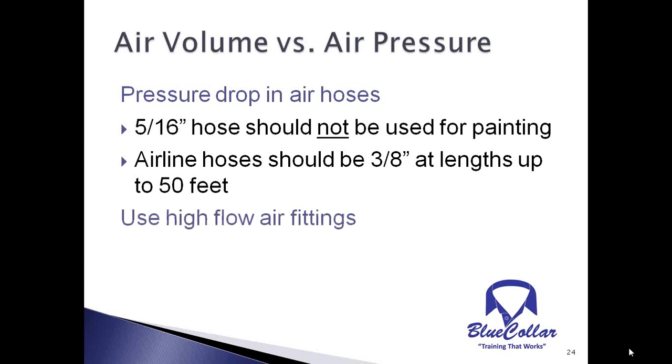Even if you're using 3/8 air hoses, but you use air fittings that are 1/4 inch, you have reduced your air back to a 1/4 inch. And you can go out and spend a lot of money on very expensive paint guns, and if you starve them for air, you might as well go out and buy your paint guns at Home Depot. The quality of the gun is only going to be what it should be and be as efficient as it should be if you have the right volume of air. And you cannot get that in anything less than 3/8 inch.